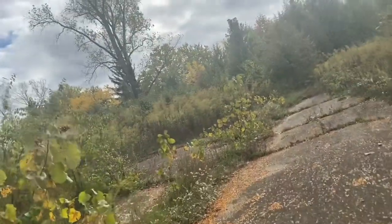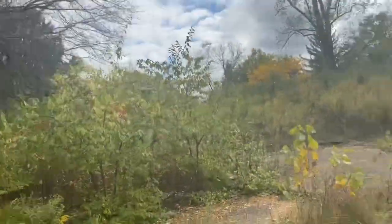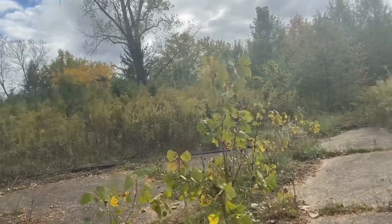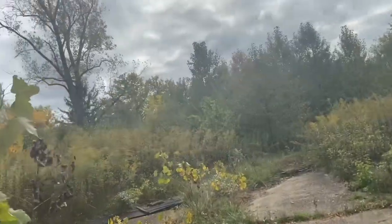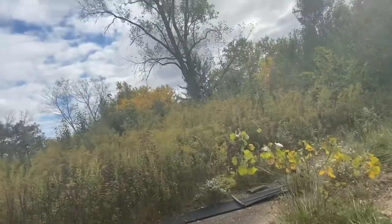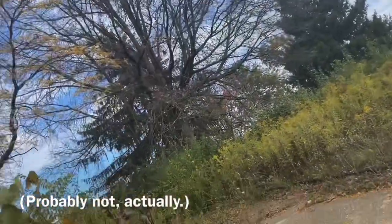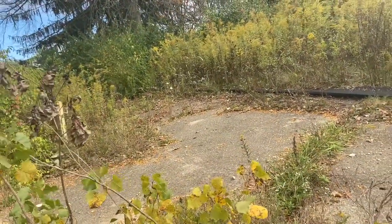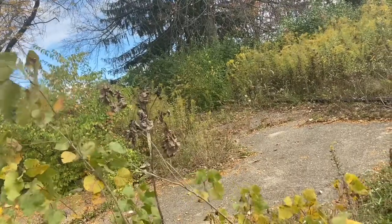I'm amazed that they didn't take this out when they did all the landscaping. I mean, this has got to be, I imagine, the path to the first hole and the path from the 18th hole. And it looks like there's a little bit of a path right there. It probably goes back to the clubhouse.